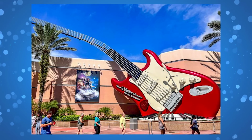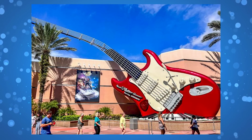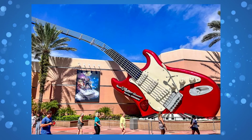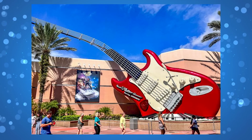Meanwhile, Rock 'n' Roller Coaster starring Aerosmith will soon be featuring music's biggest stars for a rockin' music festival. The Muppets will take over the top billing at the indoor roller coaster. Details, including the extent of the transformation, are unknown at this time.